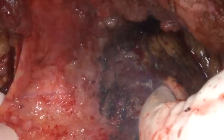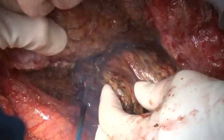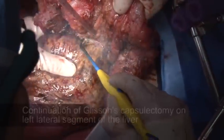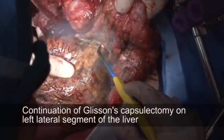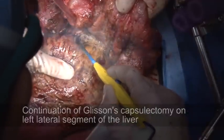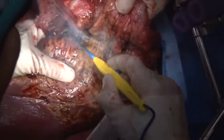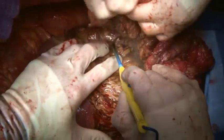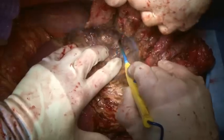We continue to move first from the diaphragmatic side of the dissection, then to the hepatic side of the dissection, in an attempt to remove the envelope of mucinous tumor from beneath the hemidiaphragms.